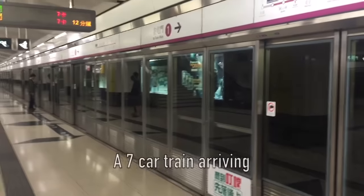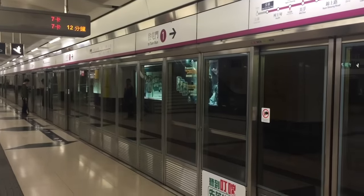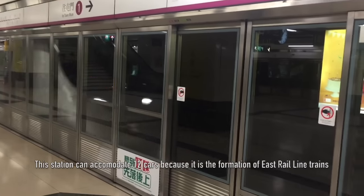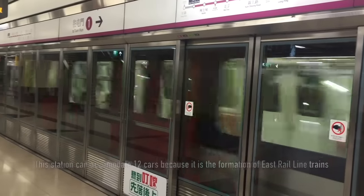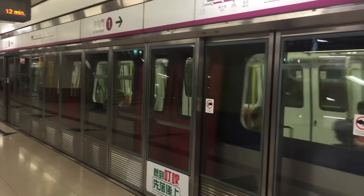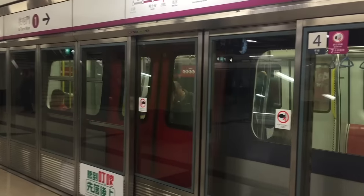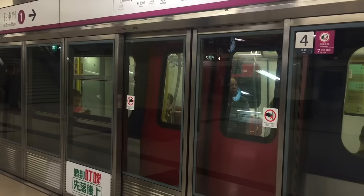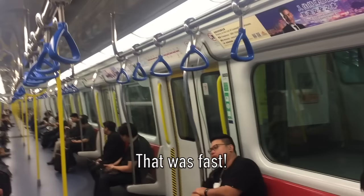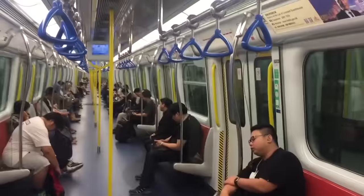and board the MTR. So here's the train arriving from Hung Hom, a 7 car train. I don't know if there's an 8 car train, I think. I see, and also the train to Hung Hom now. All of them are 7 car trains. So that's fast, only a few seconds for the door to open. They have 5 doors on each car.